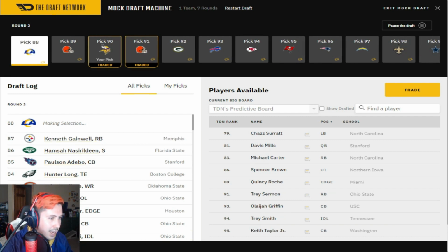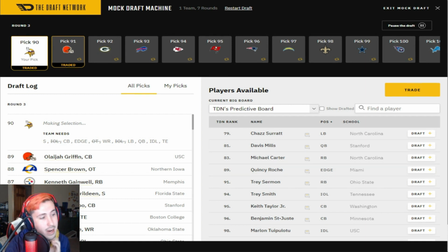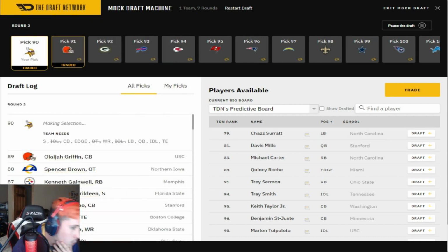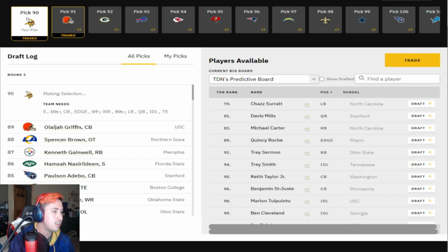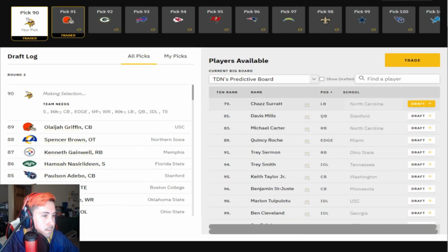We do pick here again at 90. And I think this might be somewhere that I look at a cornerback possibly, or even somebody like Davis Mills here, another possible backup quarterback, maybe future successor. But that is not who I'm going to look at here, though. There's plenty of people on the board here that I really like a little bit more than him necessarily. And I think Trey Smith is somebody I like, but I don't need another interior offensive lineman. I think the player that I'm going to look at here, though, is probably going to be a corner.